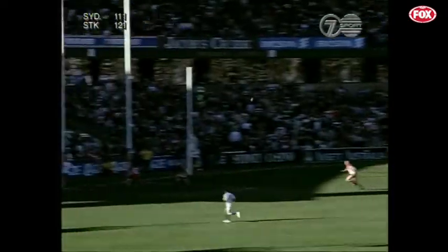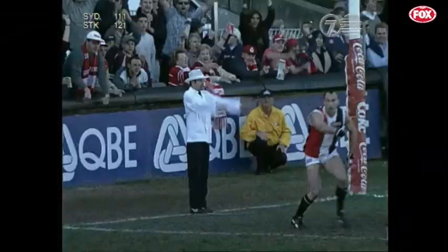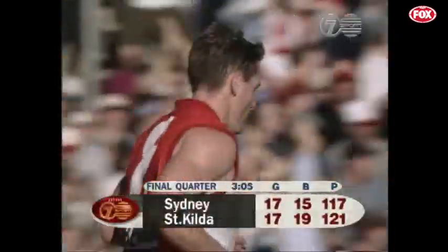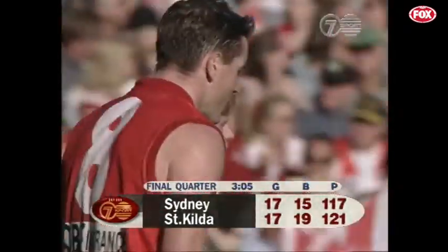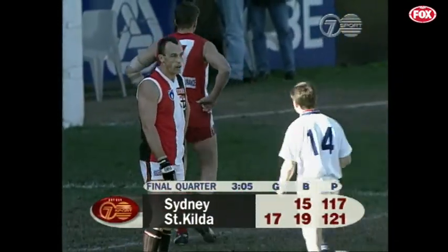Creswell may provide the answer. Flat looking back to, they're still there. Darren Creswell gets his third. His 13th of the year.